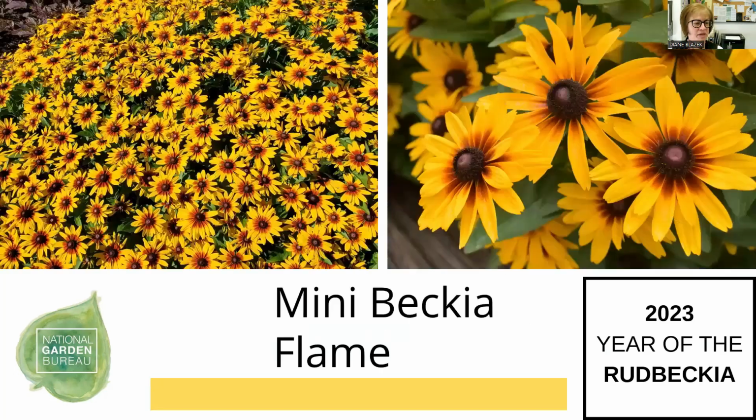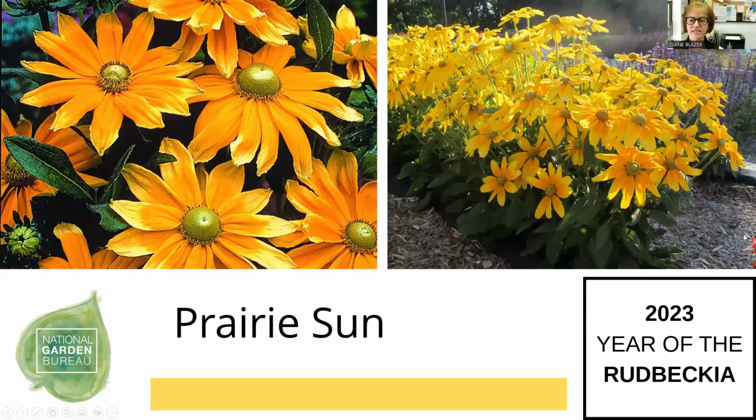Okay, next up is the Mini Beckia Flame. And this is one of the newer varieties. It's vegetatively propagated. It is a hirta. Did one of you say that it was hardy to zone maybe 6? Is that what I heard? Hardy to zone 6, I feel like, in that tender perennial space with most of the Rudbeckia hirtas. Yeah. Okay, great. Thanks. Next up is Prairie Sun.